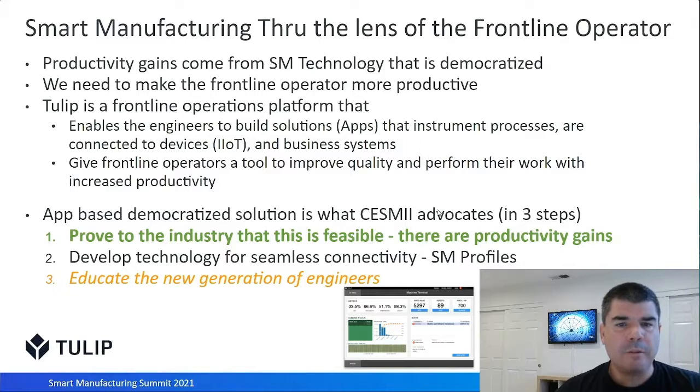An important, obviously critical component of smart manufacturing is connectivity with the world. Connectivity with the digital world is something that everybody understands needs to happen. It's connectivity with the business process, connectivity with the business systems, and of course, connectivity with the physical world around you, being the devices that you work with in manufacturing operations, right?